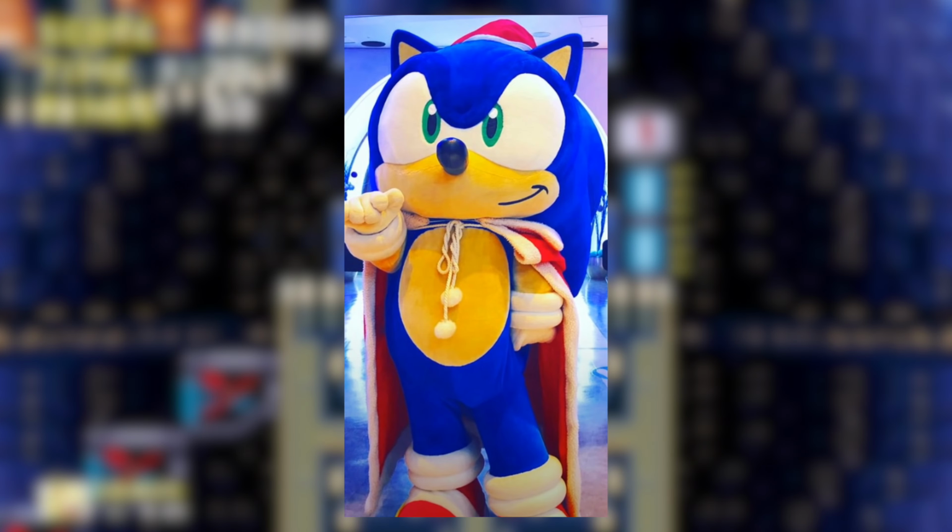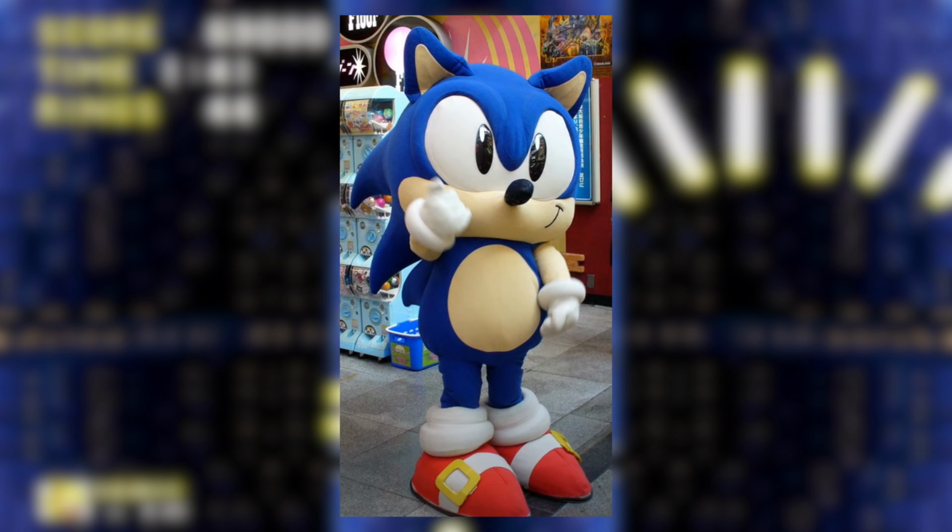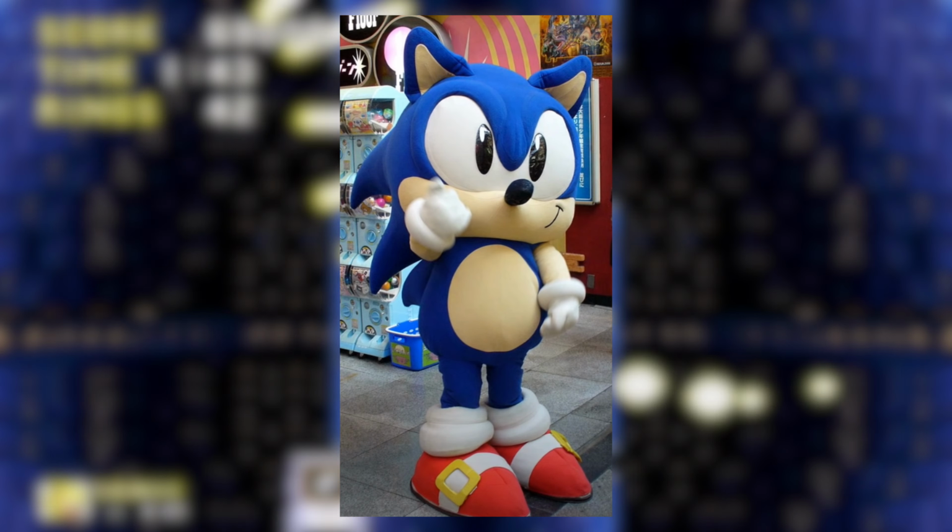In 2004, there were these interesting inflatable-like Sonic costumes. There's a normal one that looks okay, but then there was a Halloween variant, and then a Christmas variant, and then a 2005 Birthday Sonic. Now the weirdest variant out of all of these was the Classic Sonic. Despite being 2005, Classic Sonic was used somewhere.